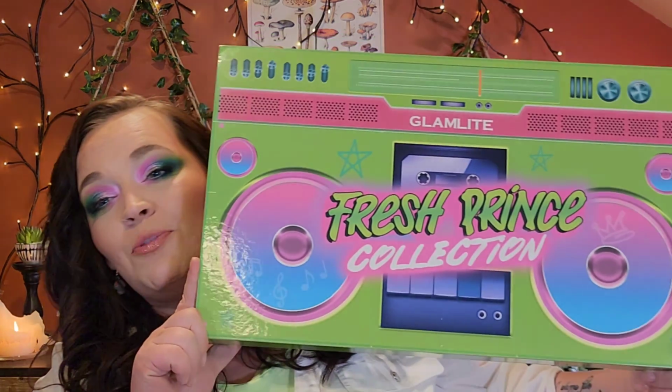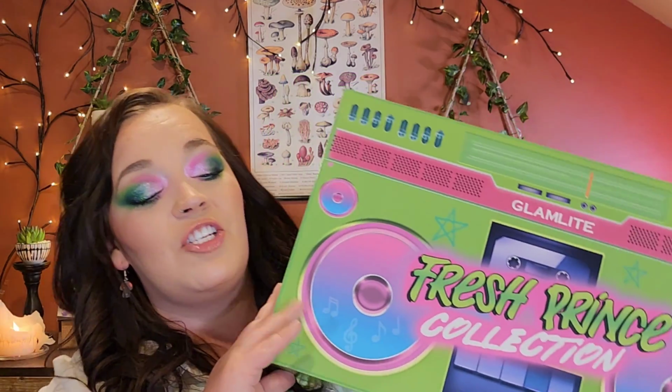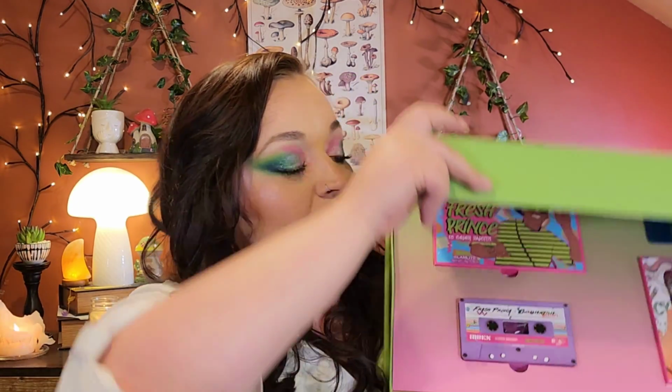We have to talk about this freaking collection. So there's two things I love. One being colorful makeup, like I say in every intro, but the other one being Fresh Prints. I love Fresh Prints so much, and I'm talking about the first one. I like the second series as well, but I don't look at it as Fresh Prints. I go in with a whole different mindset for a whole other show because I feel like most remakes never go the way you want them to. But I really love Fresh Prints, and when I saw this collection, I literally lost my mind.